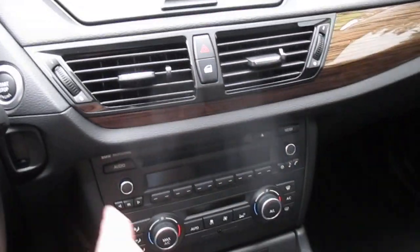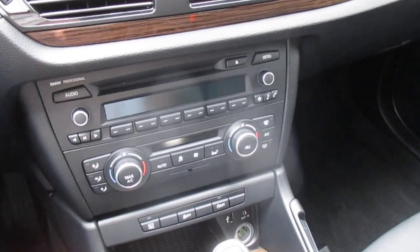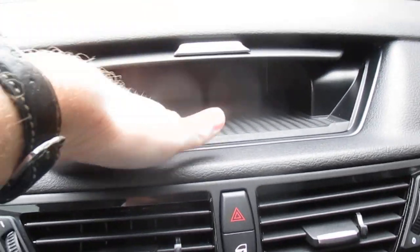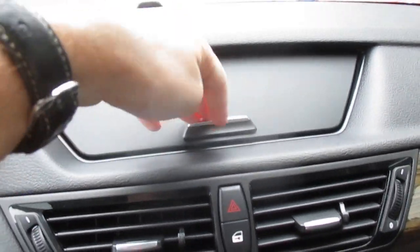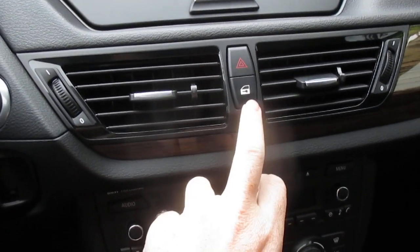Now, the center stack, this is something, again, very typical BMW, keeping it basic but functional. Up here, you don't have any navigation screen at all because this is a base model. You only have this little storage in here. Then you have your hazards and your door lock switch. This is very typical BMW. You just have the button that locks all the doors. Then I'll unlock all of them at the same time.